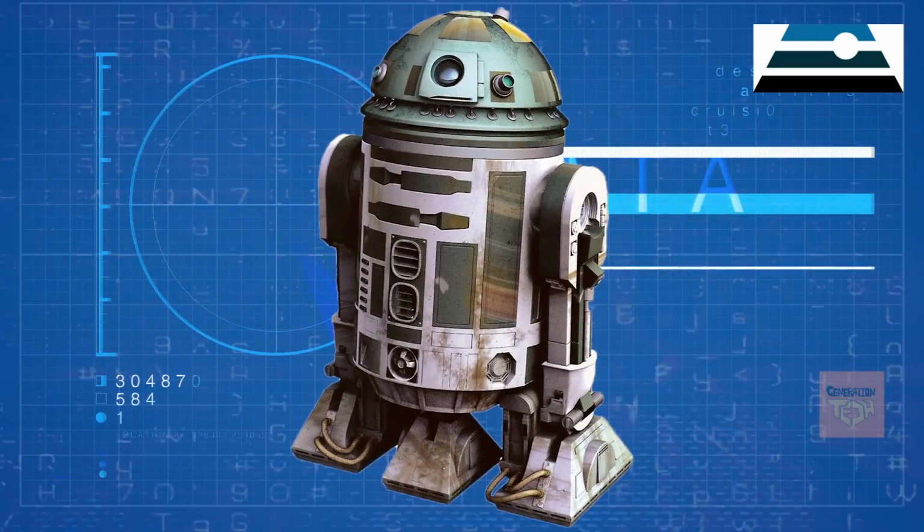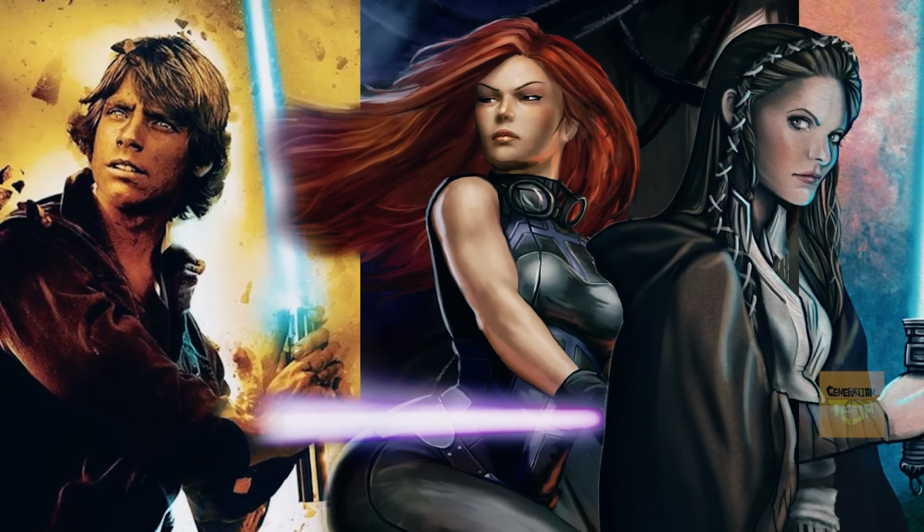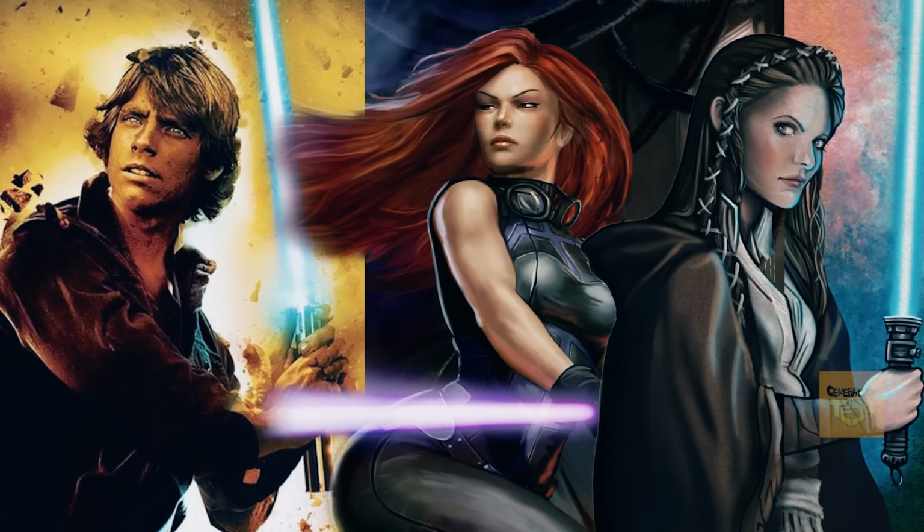The R9 astromech was the latest R series droid that we know of. It had a unique personality matrix which placed self-preservation very high in its routine. Luke Skywalker, Mara Jade, and Jaina Solo would all go on to have their own R9 units.